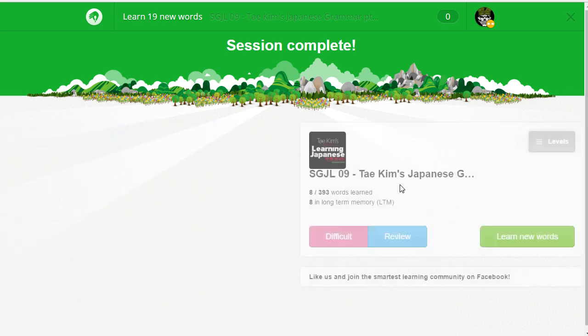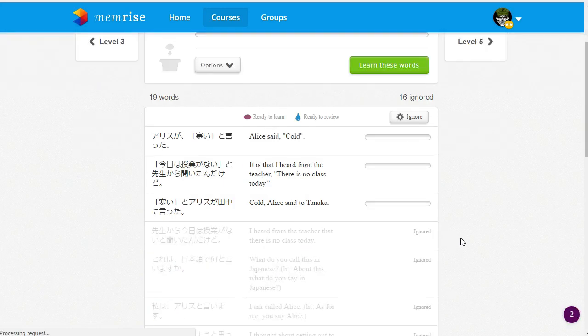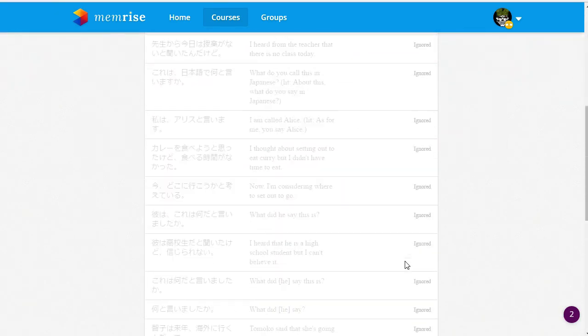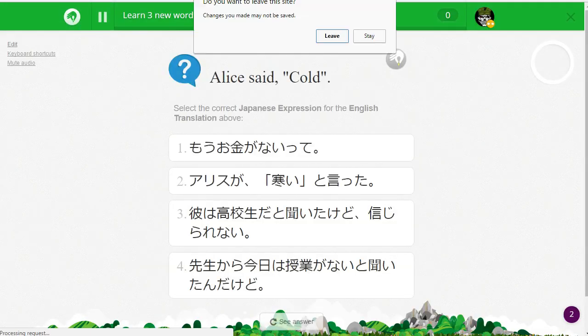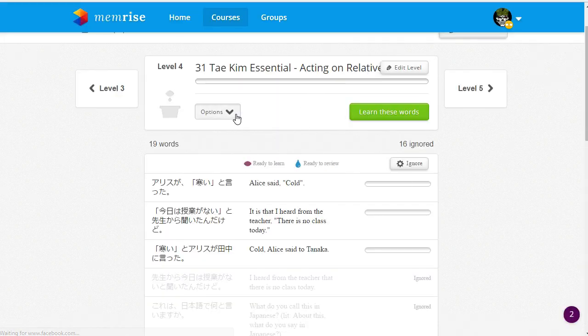Now what I want to do is go to the level again. Okay, I want to do these in parts, so 3, then 9, then the last one was 7, and we'll do it like that. Alright, so let's go learn these words. Do I want to do it that way? Yeah, I want to do it that way. All right, so let's do the first part. And I'm not doing that. No, no, no. Yes, leave. Sorry. First things first. Option. How to learn. You don't get this option, I apologize.